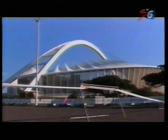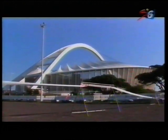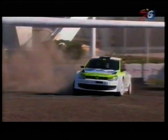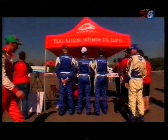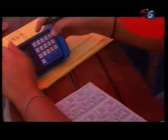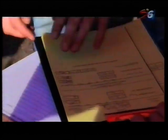In an effort to add to the excitement of the Total Tour Natal, as well as find a way to determine road positions, the organisers have decided to have a timed qualifying stage near the Suncoast Casino and Moses Mabhida Stadium rally headquarters. The idea is simple. The 10 fastest drivers over the qualifying stage get to choose their starting and road position, while providing the spectators with an early taste of rally action.